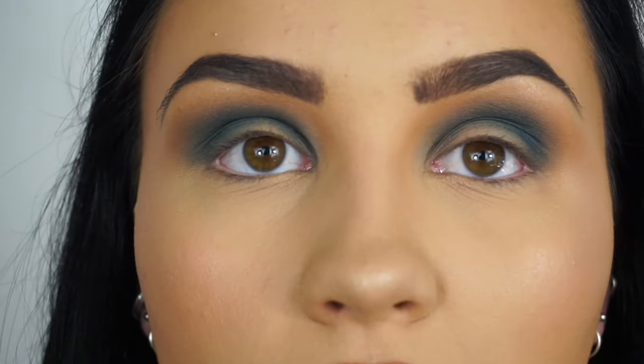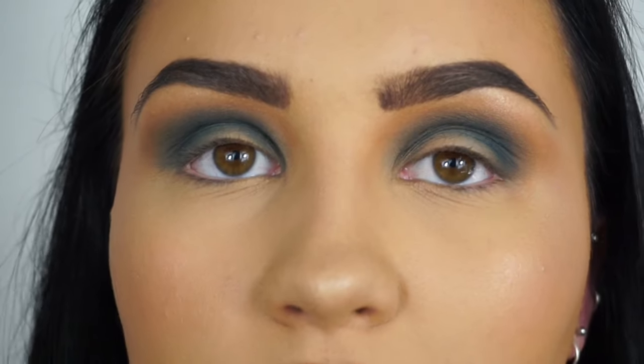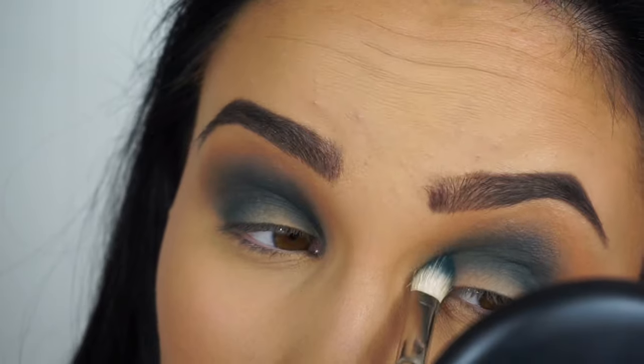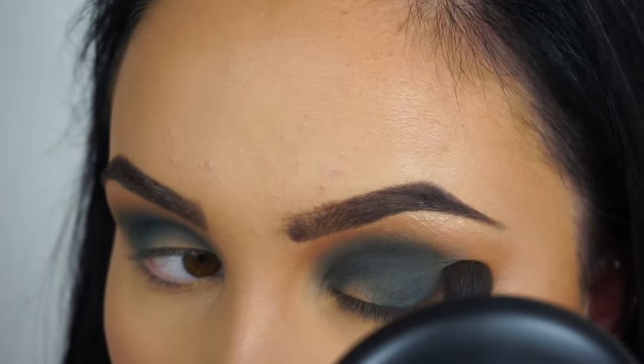I'm actually so impressed that I've buffed these dark bright colours in my crease and I've got absolutely zero fallout underneath my eyes. That literally never happens when I use colours like this. I'm then just going to go back in with my MAC 224 brush and just blend out the edges of that shadow.